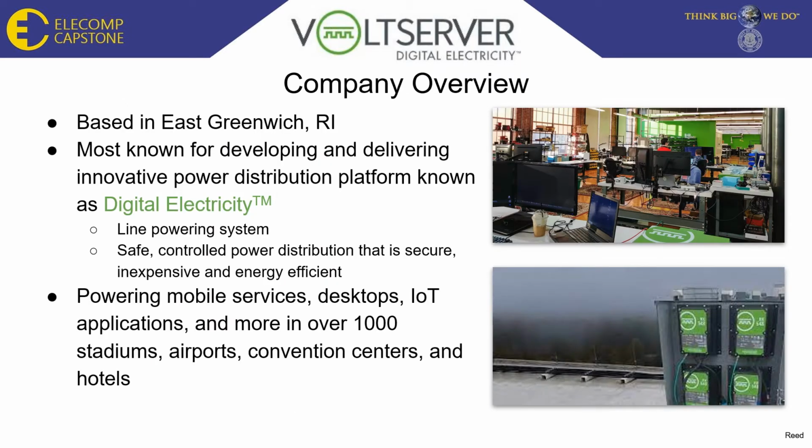VoltServer is based in East Greenwich, Rhode Island, and they are most known for developing and delivering digital electricity, which is a safe and innovative power distribution platform.